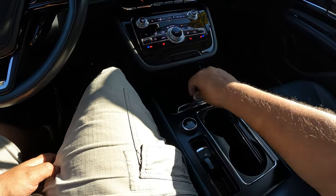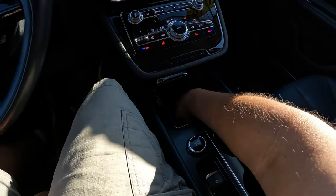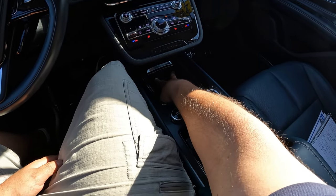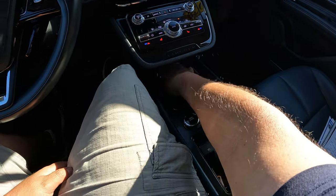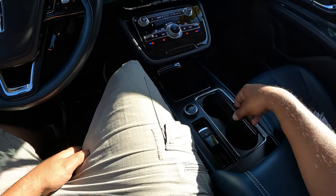Here we go, guys, with this little door that we open, and it goes all the way up here. We got two USB connections and a 12 volt there. There's nowhere to put your phone here. You can put it here, but there's no way to charge it. Too small of a space here. But it's really nice. You can close that up as well, as you can see there. We got basically a cup holder here where I got my phone.